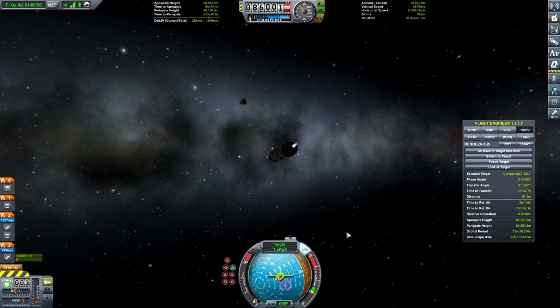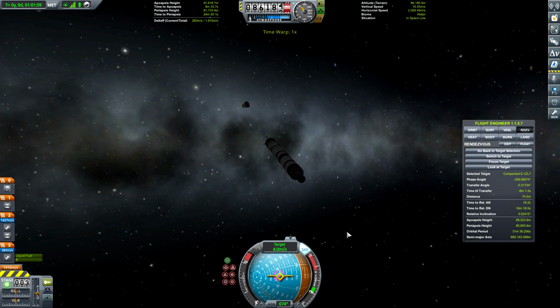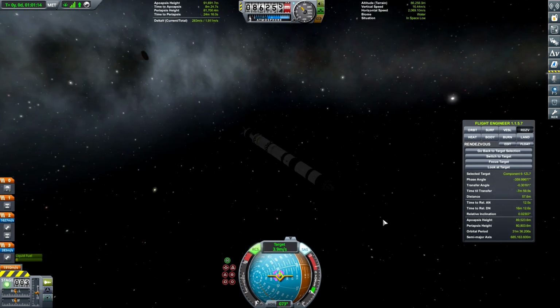Down to zero difference in speed. Okay. Now, let's burn towards the target at just a few meters per second. Turn on the RCS. Let's get close and then we'll kill our speed with our RCS.